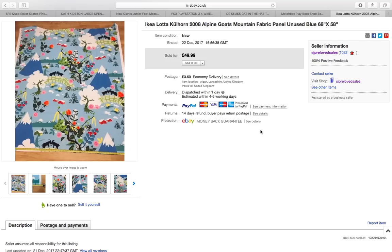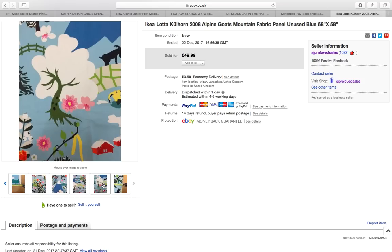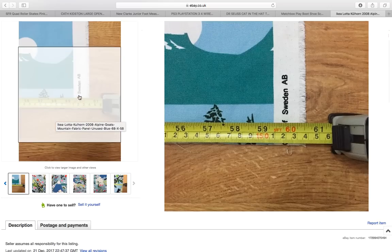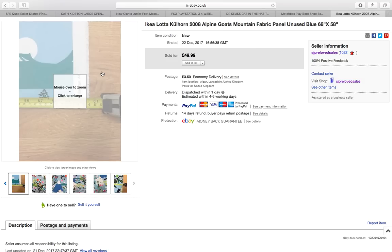This again was a really, really good find. I didn't know how good until I picked it up. Picked it up from charity shop for £1.99. It's just a piece of IKEA fabric. But the name of it was on the bottom, I think. So I just did a bit of research. I don't think there might be a picture with it, but the edging, just if you can see here. Bit further up here, it had the actual name of it, which was this Kulhorn Alpine Goats Mountain Fabric.